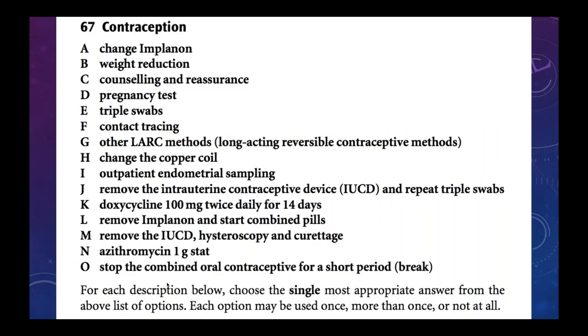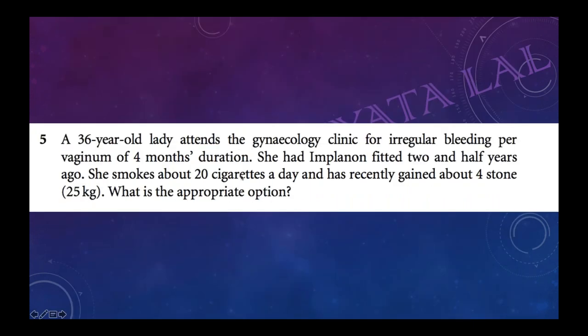Again, LARC, ma'am. So she has already, the implant is already inserted. Why LARC? I think she needs endometrial sampling. She gained weight and there is irregular bleeding with Implanon. Gaining weight is just to deviate your attention. So weight gain is not an issue. Irregular bleeding, Implanon has been fitted. Ma'am, COC to be added, ma'am.